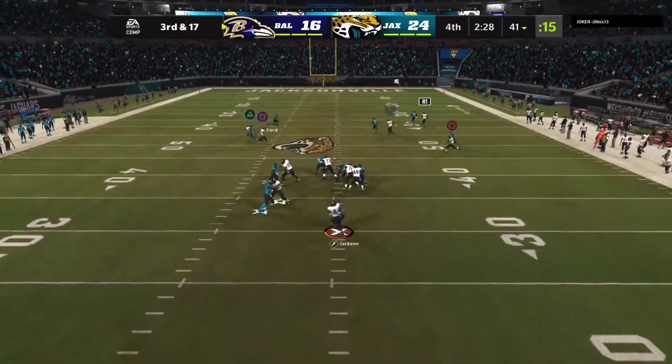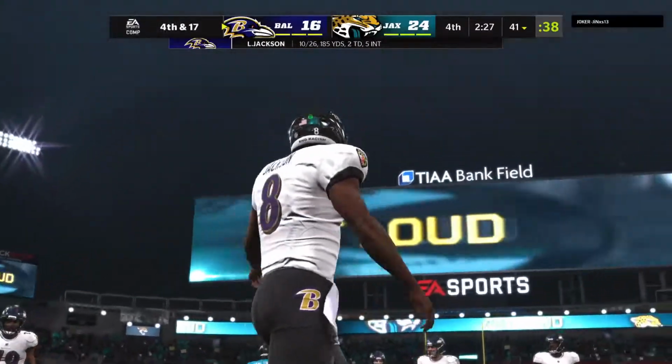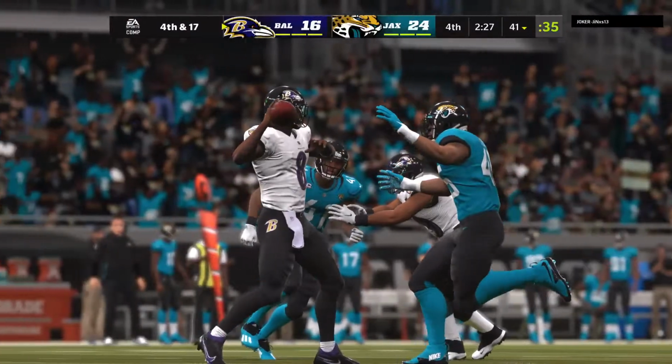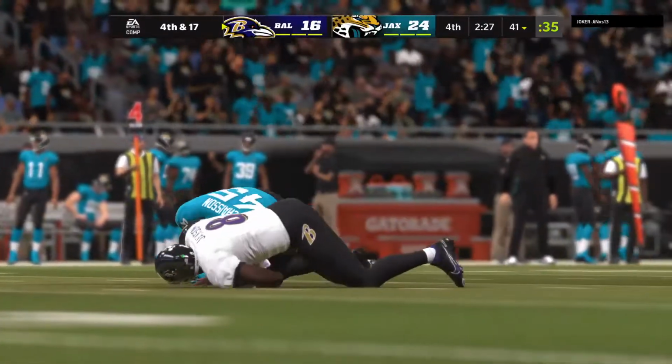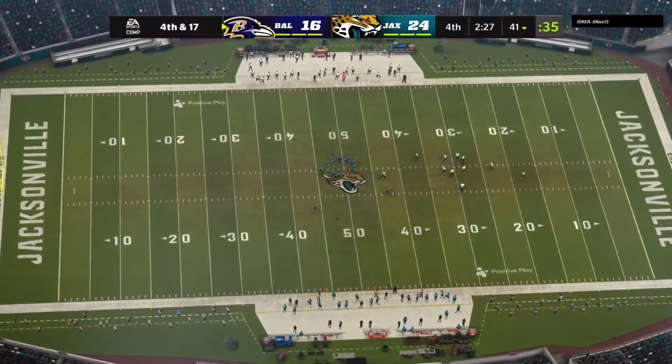Jackson. And he takes a shot on the release as this will be incomplete. Tell you what, after the ice is down, he's going to need a nice long soak in a hot tub after this one. He's been under duress the entire game. And once again, hit as he throws. Fortunate that one wound up incomplete.